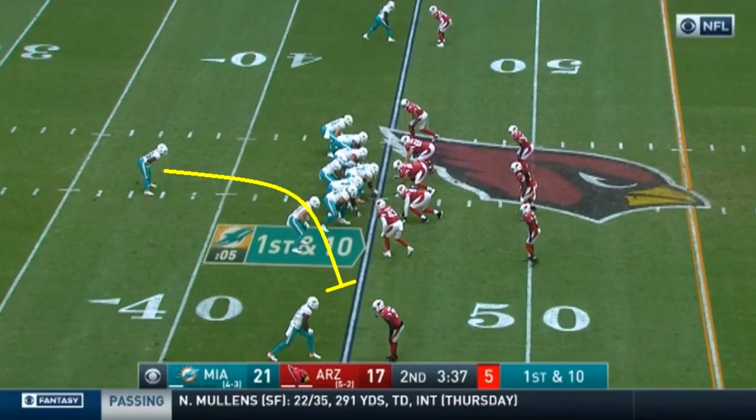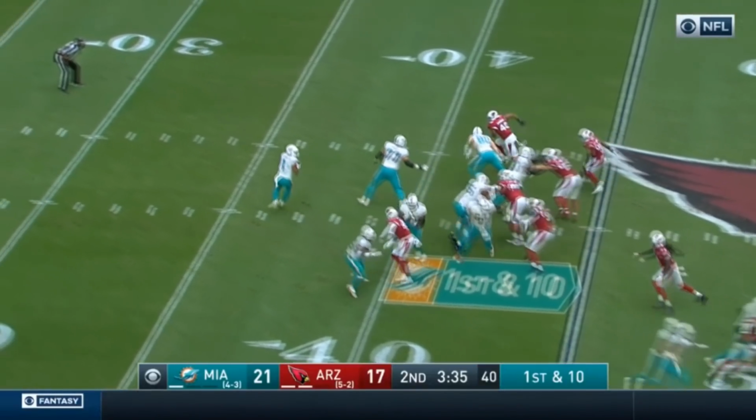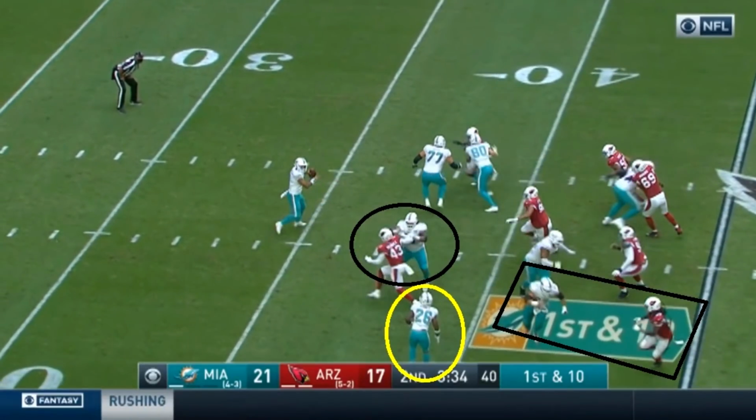I love this play. As you see on the screen, it's going to be a screen pass, okay? The easiest play a quarterback can make, right? I mean, that's typically what you think, because it's not always the case, but it's a pretty high percentage play of at least getting the ball to that player, and then the rest of your teammates are going to do most of the work.